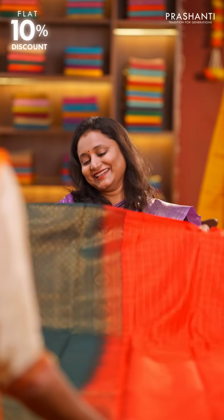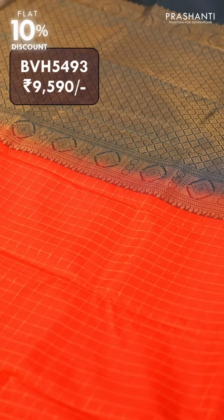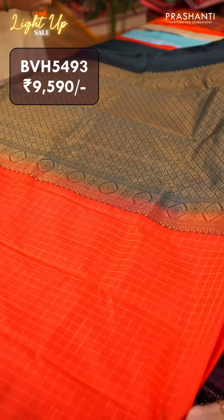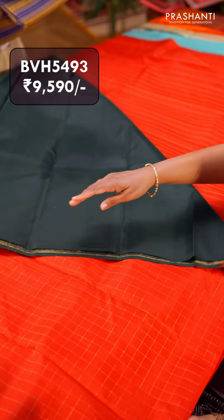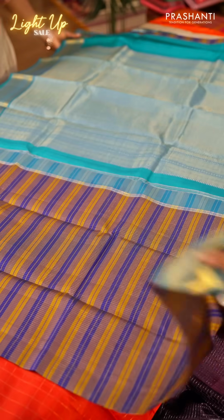Borderless style in Kanchipuram. Red with bottle green, a very traditional sari with a zari checked pattern along with a contrast rich pallu in bottle green and a matching blouse in green. Blues and mustards, always perfect to blend.